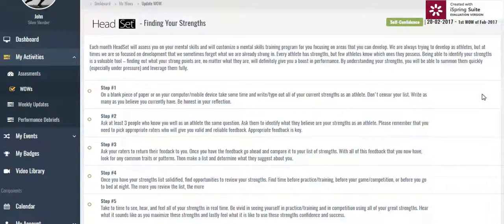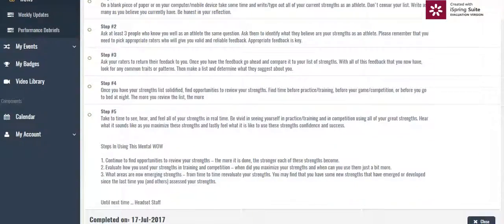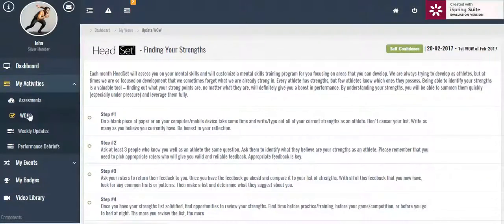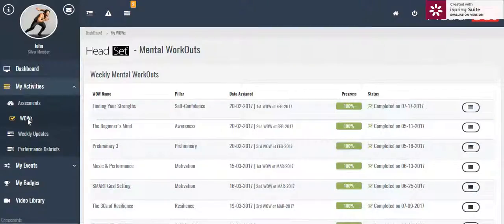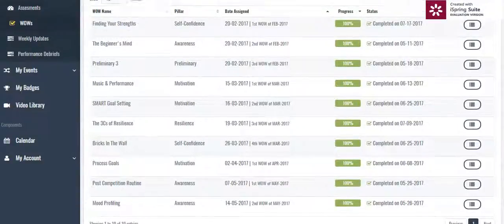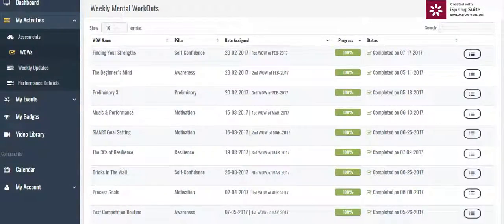So once again, each mental WOW has an introduction that we want you to read through, and then go through each of the 5 steps. And then once you're done each of the 5 steps, you then update it. And then once you've completed it, you will see the data completion. You are able to review all of your mental WOWs. So once you complete it, you still have access to them all. You can go back to them, review them, you can search them. So once you've completed, you completed in the here and now, but you can always go back to them to build up that mental strength and have those key reminders along the way.